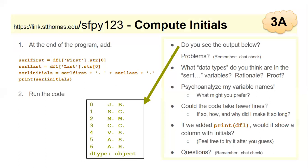But when we print the last one, it prints out looking like the green stuff. Yes, a series. All three of those are different series typed data. So how would I prove that SER1 initials is a series? Yes, print type.